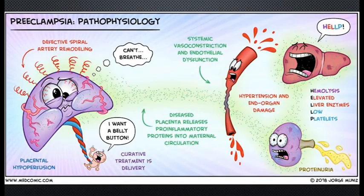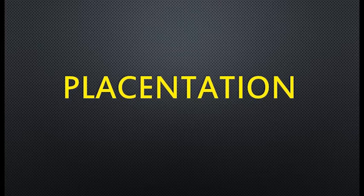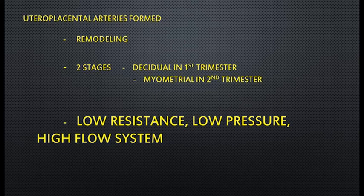If we look at the placentation, in a normal pregnancy, the uteroplacental arteries are formed when the trophoblast invades into the maternal arteries. It's believed to happen in two stages. In the first trimester, we have invasion into the decidual part, and in the second trimester, into the myometrial part. And the consequence of this invasion, if it happens how it's supposed to, we have a low resistance, low pressure, but a high flow system in the placenta that can support the fetal placental unit with everything that it needs in terms of oxygen and nutrients.